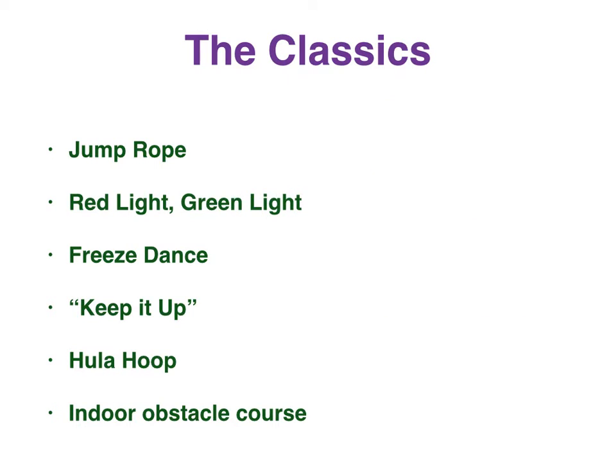These are a few suggestions of just the classic games that we're all familiar with. These include jump roping, red light, green light, freeze dance, keep it up, hula hoop, and indoor obstacle course, and these are just a few suggestions. There's a ton more games out there.